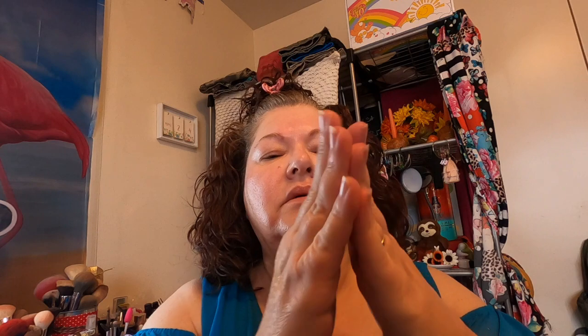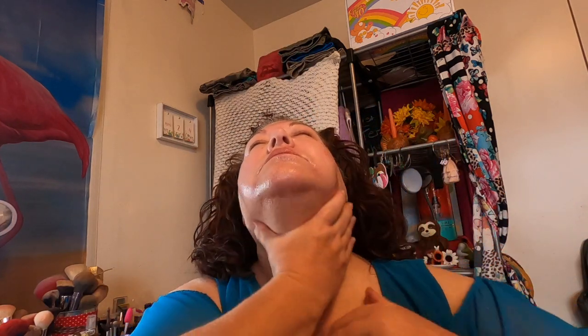I also have serums. I have some serum over there that I've gotten for $10 or more. It's about that. Now I like to go in and just spread like that on my eyes, on my eyelids.